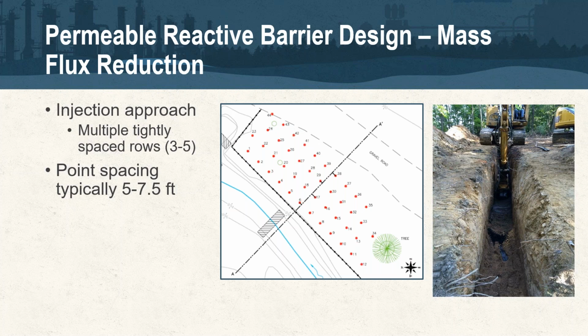Gary's site is very deep, so they were able to go with a wider spacing given the injection unit they were using. But in general, for shallow applications, we're on a 5 to 7.5 foot spacing because we're trying to replicate what we've done here with the trench, but with injection points. And so if you do 1 row of injection points or maybe 2, you're going to have some gaps there. Based on our experience, we usually start our designs with 3 to 5 rows of points, and that's ultimately going to be driven by what the mass flux is coming through that cross section.